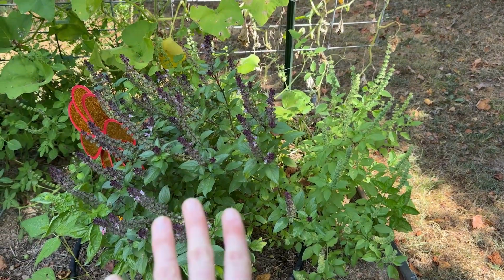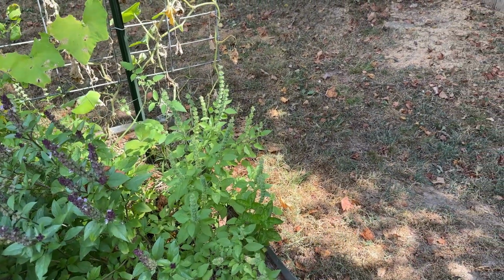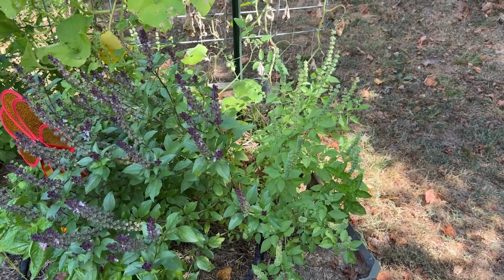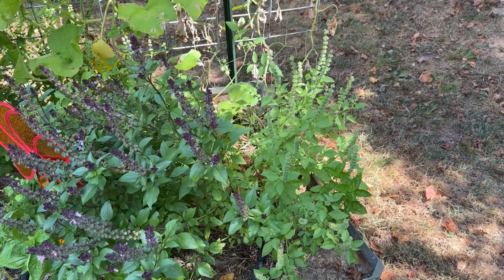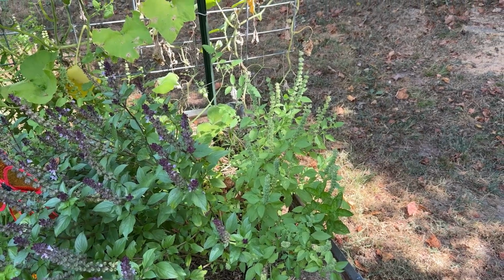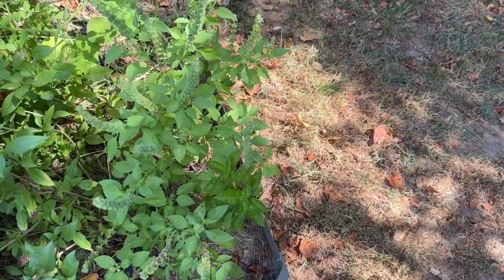This is a cinnamon basil, which has a cinnamony kick to it, and then a lemon basil, which has a lemon kick to it. Both of them make really nice teas. Also just nice to flavor up maybe a salad, or really any dish that you want something aromatic. Is that the right word? Anyway, nice basil combination, got a Genovese hiding back there too.